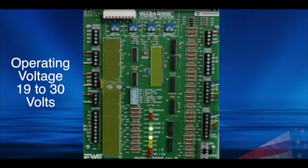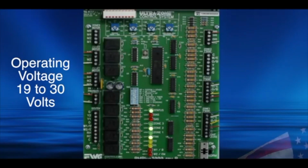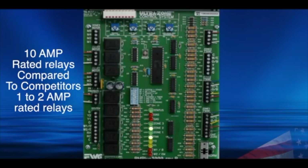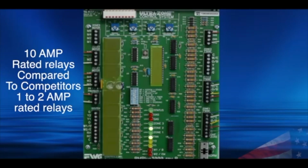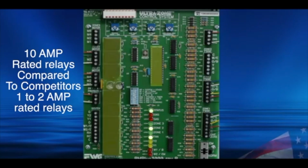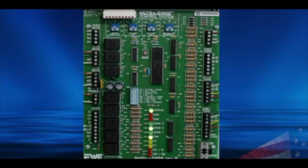Operating voltage is 19 to 30 volts. It has heavy-duty 10 amp rated relays in comparison to our competitors' relays rated between 1 and 2 amps. This ensures the board can withstand short circuits without any failures. It also has 800 ohm resistors at each thermostat terminal block input, making it immune to power robbing thermostats.